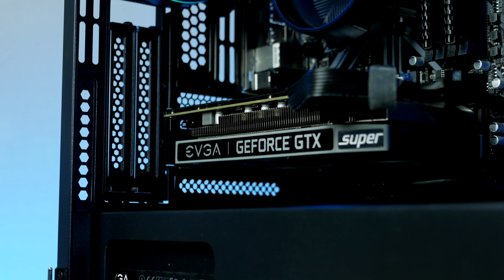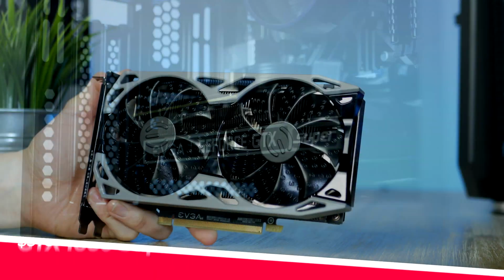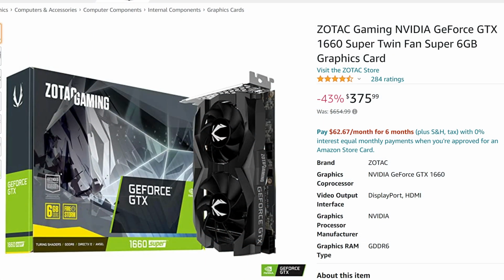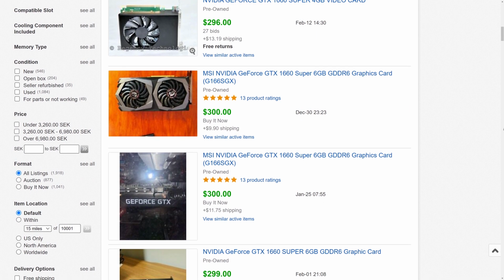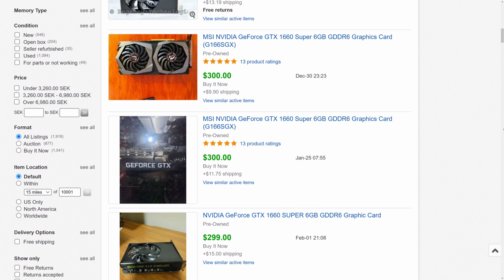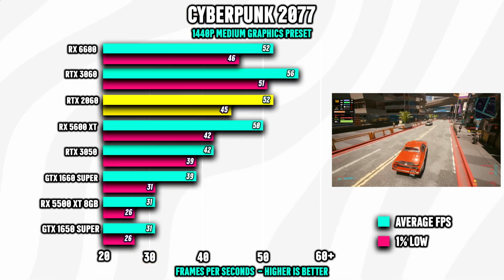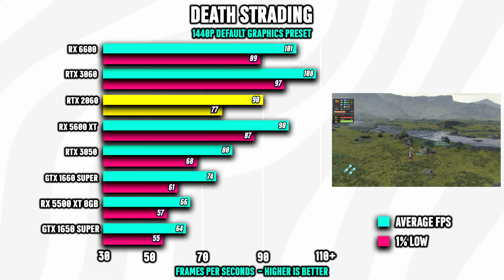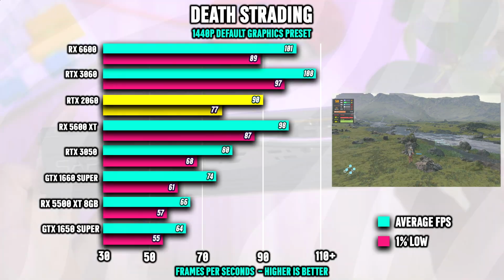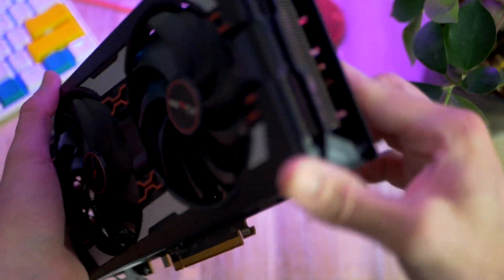Pretty crazy. Anyway, to sum things up guys, if you're looking to buy from retail, consider the GTX 1660 Super for $375. Now you can save a few pennies here by picking up one from the used market, or you can consider the RTX 2060, which is beating the GTX 1660 Super but can only be purchased at sites like eBay. So with that said, let's move on, and let's say you got a little bit more to spend.